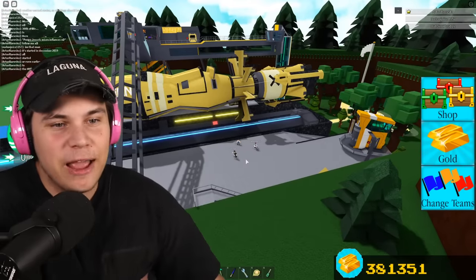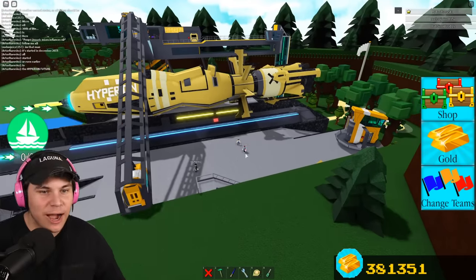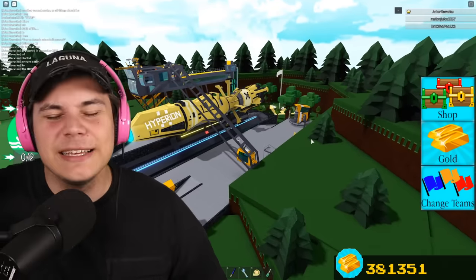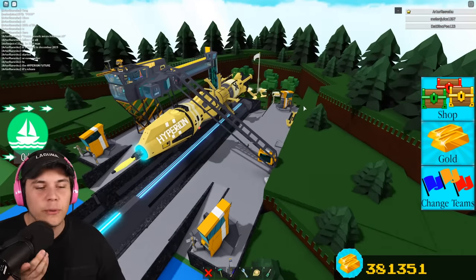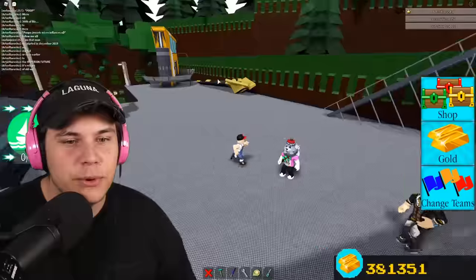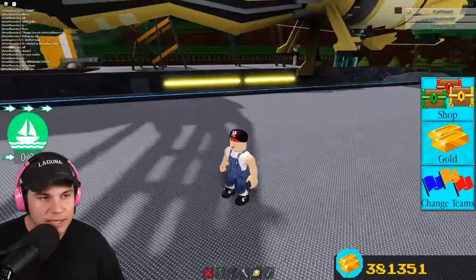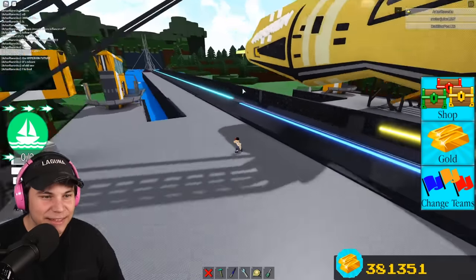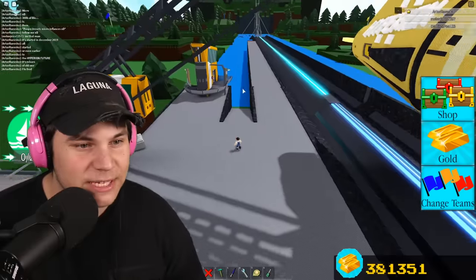Guys, this is by far one of the craziest rockets that I have ever seen. Not only is this just a rocket, this is actually an entire beautiful project right here. There's multiple other beautiful things around it. Not only that, this thing actually launches off to the end. Dude, this looks insane. I am so excited to check it out.